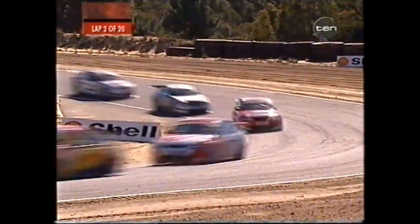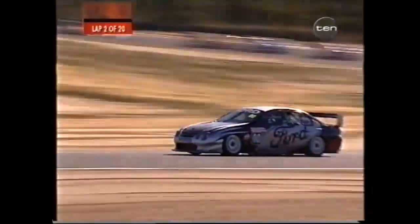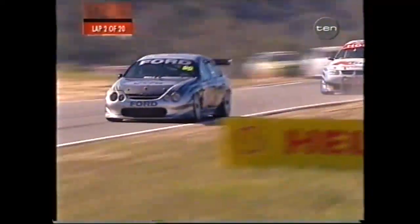This is going to be a real test of who's got the best chassis setup here, which car is using its tyres better. Mark Skaife was sort of hampered in his run toward the front yesterday when he got bottled up behind Paul Morris and then spent many laps trying to fight his way past Russell Ingall. Now he's got no one in front of him but Paul Radisich. It's going to be a fascinating battle.